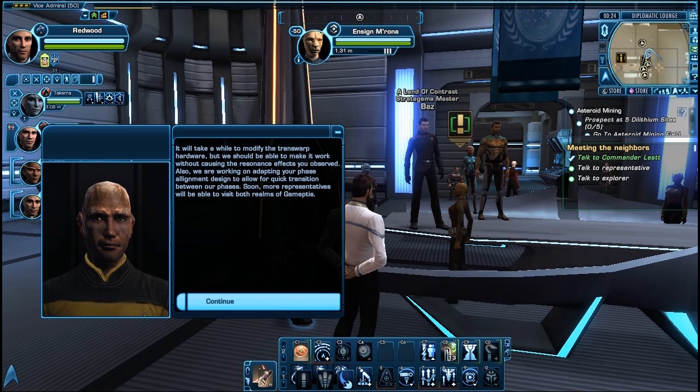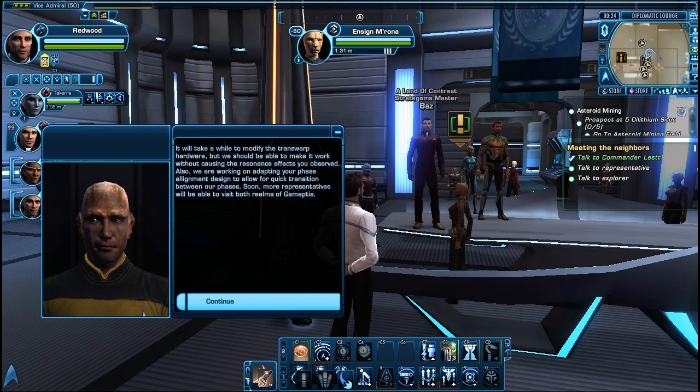It will take a while to modify the transwarp hardware, but we should be able to make it work without causing the resonance effects you observed. Also, we are working on adapting your phase alignment design to allow for a quick transition between our phases. Soon, more representatives will be able to visit both realms of Gemeptis.